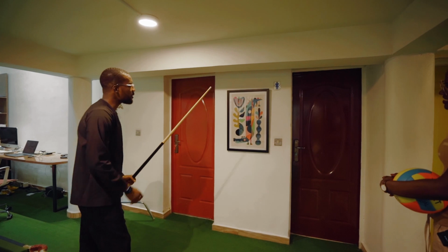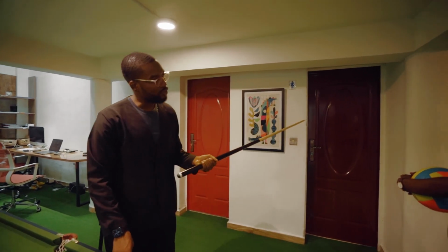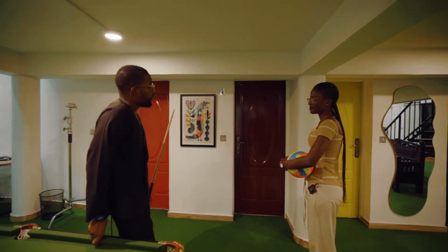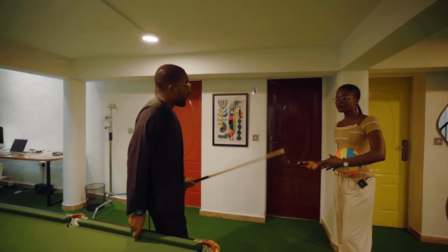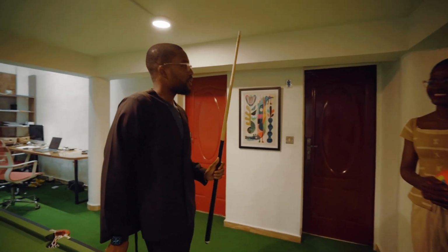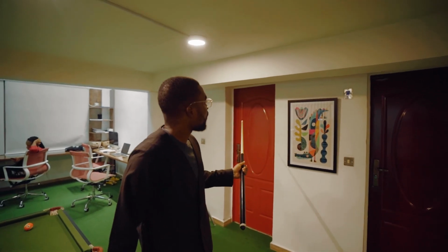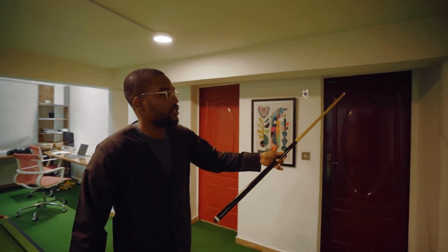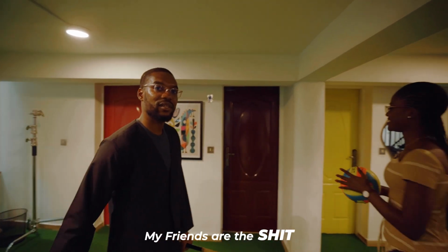So notice this, we have different colors of doors. You think the doors actually lead to important places, but they're actually toilets. The toilet is important. Yeah, it is. I'm thinking of naming each door after my friends. After your friends. After my friends. So probably call it maybe KG or else, because they are the shit.